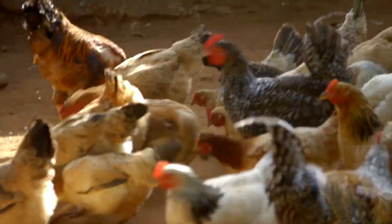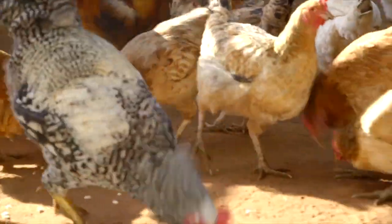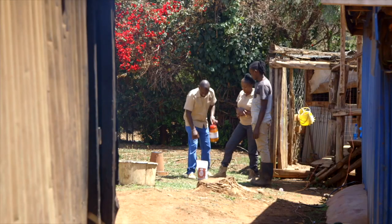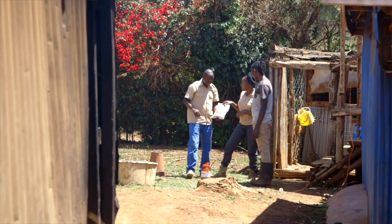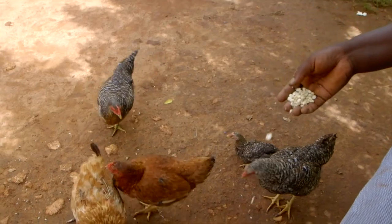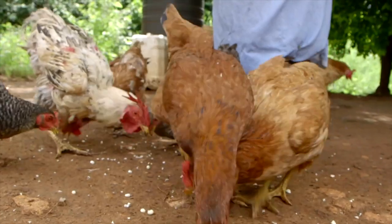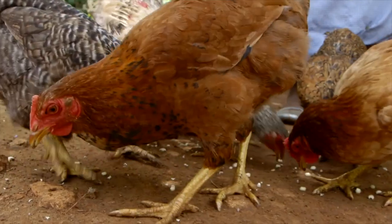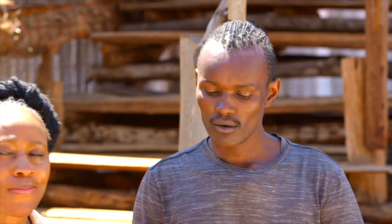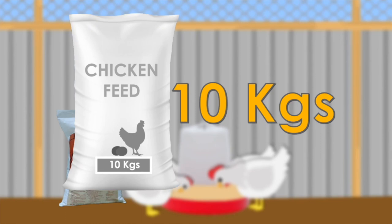Kienyeji chicken are good in the sense that they can be fed on kitchen and farm leftovers to reduce cost, but it's important to ensure the feed is safe. What does Michael recommend? There is another product which is very important, because it's a toxin binder. If the animal or the bird takes aflatoxins, then this product will bind the aflatoxins in the feeds so that it is not harmful to the animal or to the bird. Give 1 tablespoon of T5Z for every 10 kilos of chicken feed.